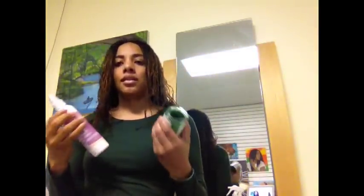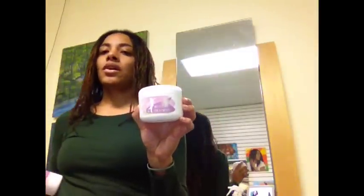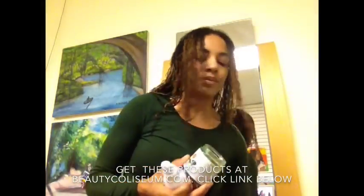There are two products that I use consistently. It's the Sisterlocks herbal moisturizer spray, and I also use the Nature's Blessings. These products I like a lot, and there's also other products that you can use. If your locks are really dry, Sisterlocks has a herbal moisture treatment, which is really good for dry locks.